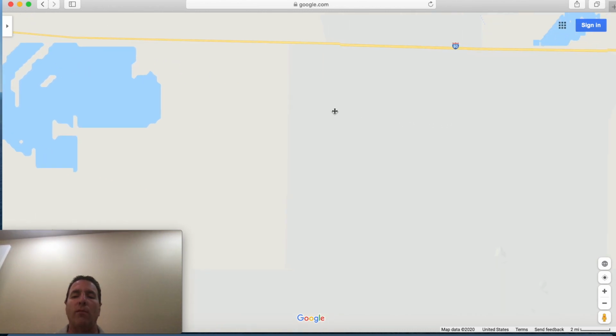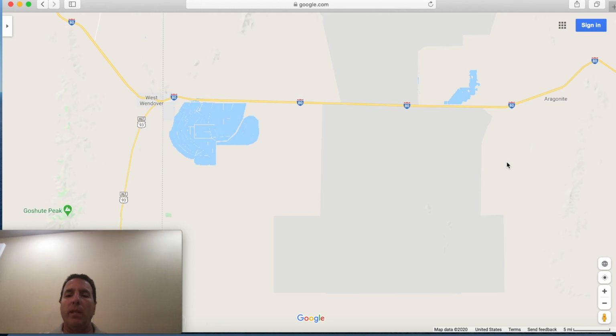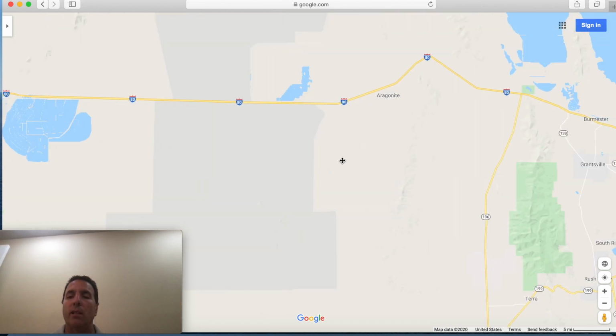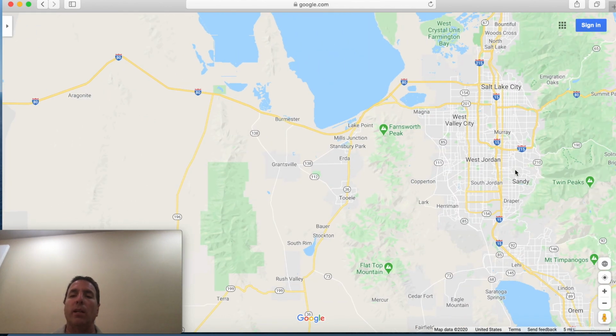As we travel back, you can see this gray area down here. That would be the Utah Test Range. It's a military location that you do not have access to. Fighter jets and bombers from all over the world will come out here to perform live training exercises and drop live bombs and bullets. It is very valuable to the U.S. military.